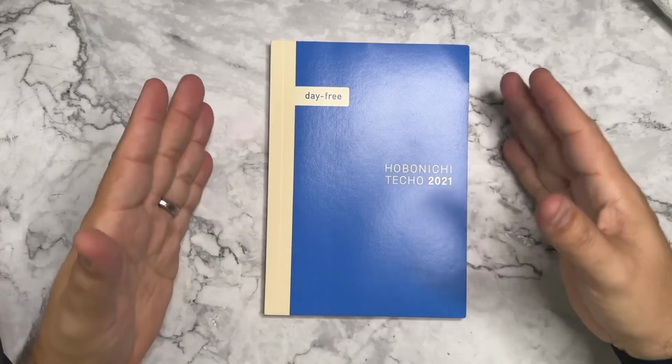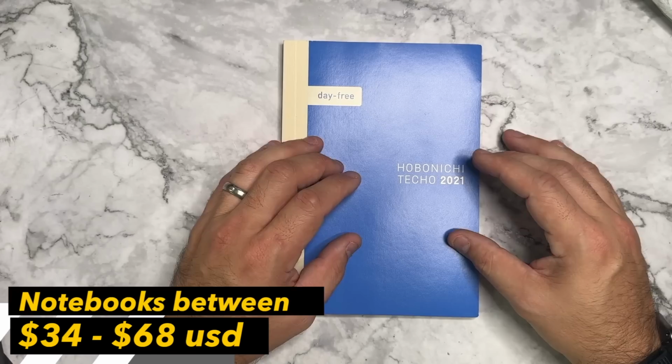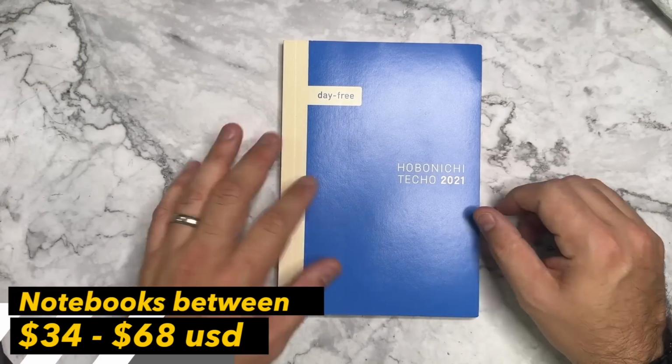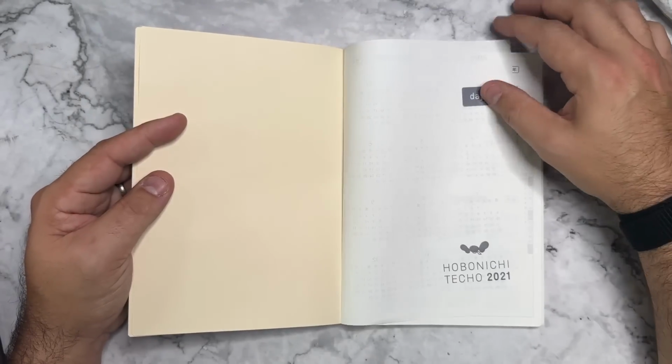Let's go ahead and first start with Hobonichi. Now, I'm not an expert on Hobonichi notebooks, and to be honest with you, I only have 2. I have the Techo here, and I also have a 5-year journal. But I do have a little bit of experience from the standpoint of knowing what I want and what I love inside of my planners.